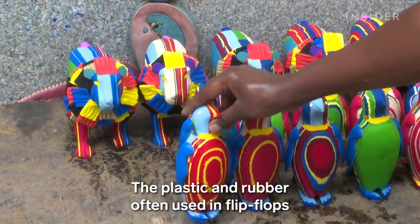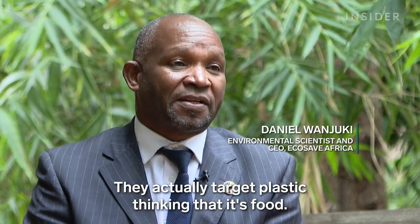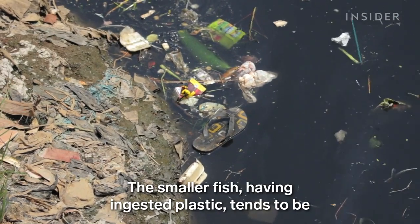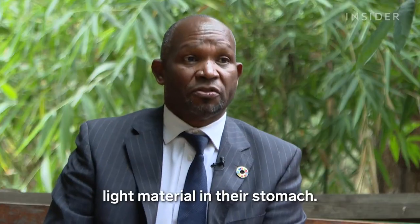The plastic and rubber often used in flip-flops poses a unique danger to marine life. They actually target plastic, thinking that is food. The smaller fish, having ingested plastic, tends to be buoyant in that they are not able to dive down into the ocean because of that light material in their stomach.